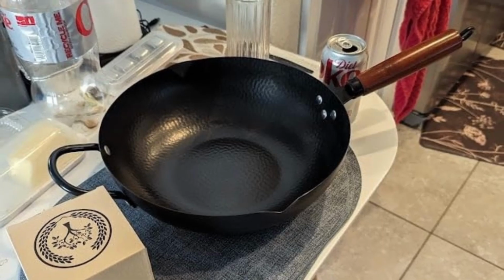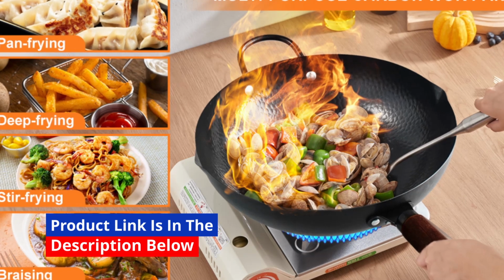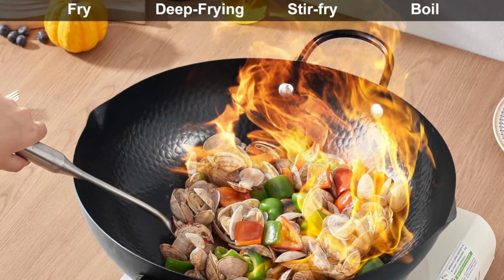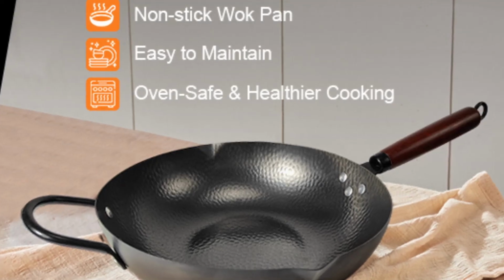3. Durable honeycomb structure. The wok's honeycomb design offers high-temperature stability and resistance to wear and tear. Unlike traditional woks, it resists scratches from metal utensils, ensuring longevity and maintaining its aesthetic appeal.